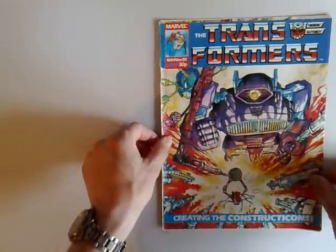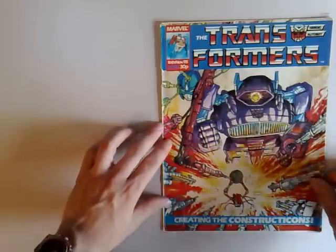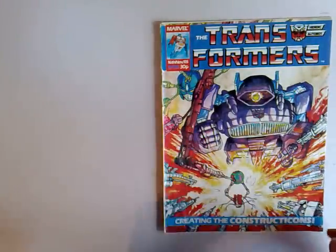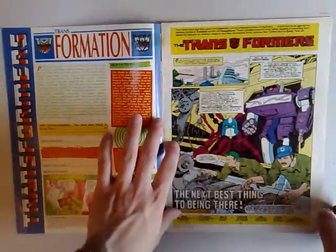Then we come to the next issue, which is, I like this cover as well. I remember getting this one when I was a little kid in November 1985. Going across in the freezing cold weather here in England, across to get this comic. I had to borrow 32p off my mum to go and get this, which was first now introducing the Constructicons.